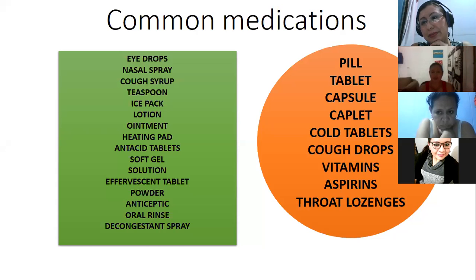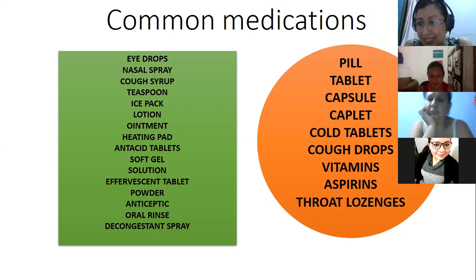What is the difference between pill, tablet, capsule? Okay, a pill is something very small, right? A tablet is like acetaminophen. They are round, like a coin. The capsule is long. It's the same consistency, but it's long, and they are divided in two parts. And the caplets are those like soft gel, like Tapsin liquid gels. Those are like the caplets. Okay. Do you have more questions about this vocabulary?